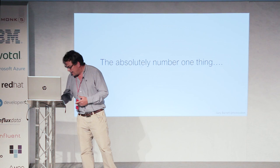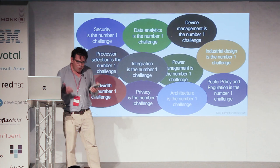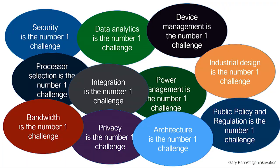The number one thing. This is the number one thing, guys, and every week we're told it's a new number one thing, but this is the number one thing, and I'm going to scoot through these individually because I'm hoping to say a couple of faintly provocative things along the way. Security.